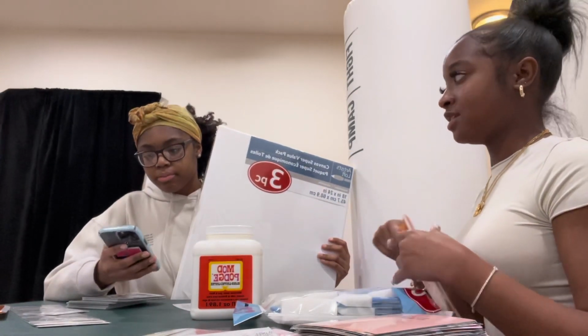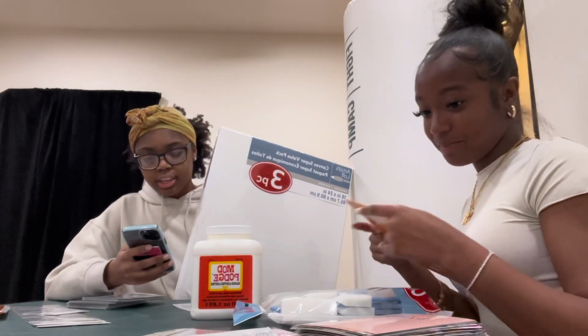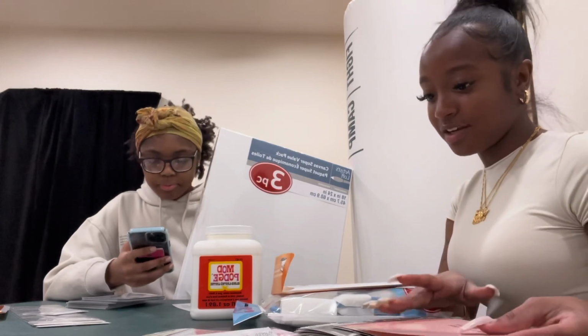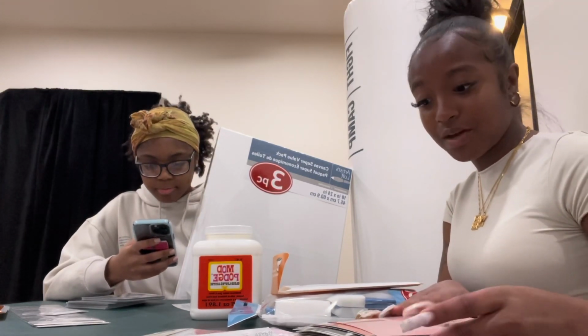But I need a camera in 2023. Oh yeah, that's what I need. Because, oh, I did. Trust. It's in here. Because I need a camera. I'm tired of recording on my phone and having stuff on my phone.